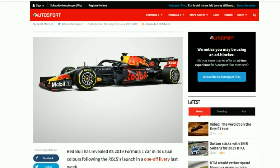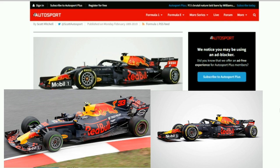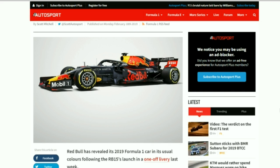Like I said, that livery that Red Bull showed off first was just a one-off thing, like they said in the article. So this is the actual livery. It's basically the same as last year's and the year before that, and I'm pretty sure the year before that. So not much to talk about here. The main difference really is that they have Honda on there now instead of Renault or Tag Heuer. Do they still have Tag Heuer? I don't think they have Tag Heuer anymore. That was basically the name of their power unit, even though it was a Renault power unit. But not much to say here. Same old, same old.